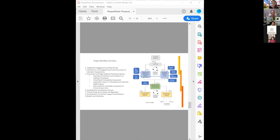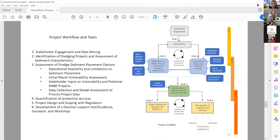So here's what we're going to be doing, just a little bit on our workflow and our tasks. It all starts with stakeholder engagement. Again, nothing we do happens without stakeholders. If they're not interested, we have no project. And I think when we talk about the economic benefits for some stakeholders and the ecological benefits for other stakeholders, we really appeal to them. It doesn't matter that they're all interested in different things, because the work that goes on in this project and bringing them together really benefits all of them in different ways.